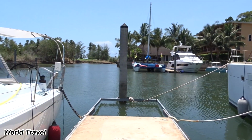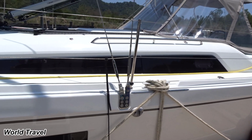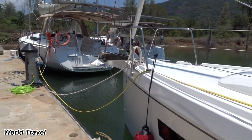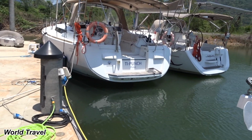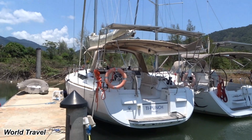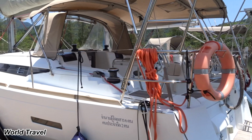There's the entrance to the bay. Nice little sailboat. I think this one's, she's called 31.4. Maybe she's 34 feet. This one's registered in Phuket. That's a long way from here. A really long way when if you look at the map, it's a different ocean. Really nice too. Really nice.